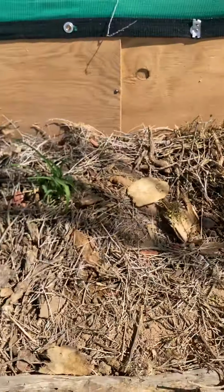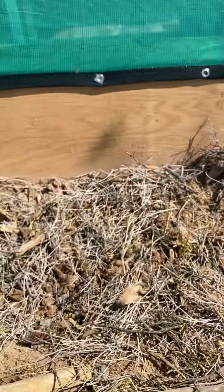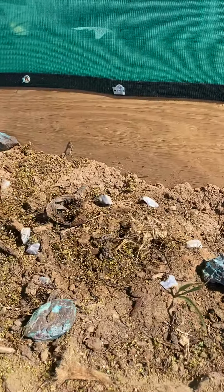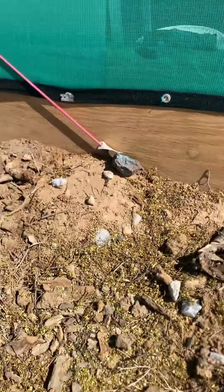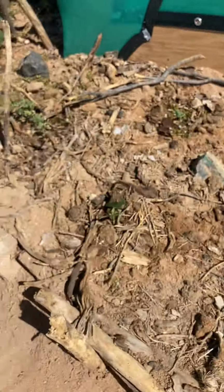That is a cantaloupe. That's corn. That's watermelon. More corn in there. Had to replant this corn bed. And it looks like I'm going to replant that pumpkin. And corn, beans.